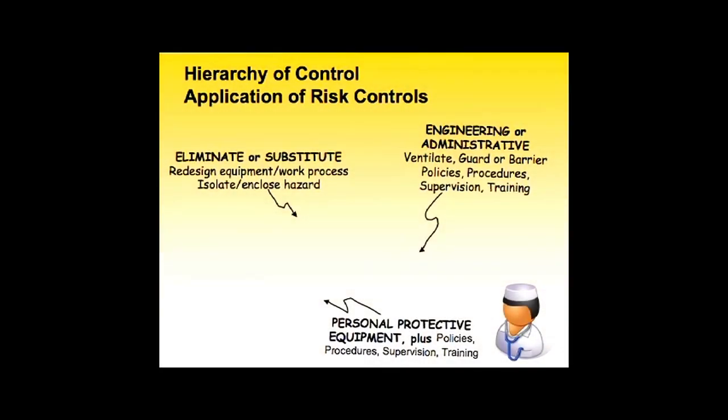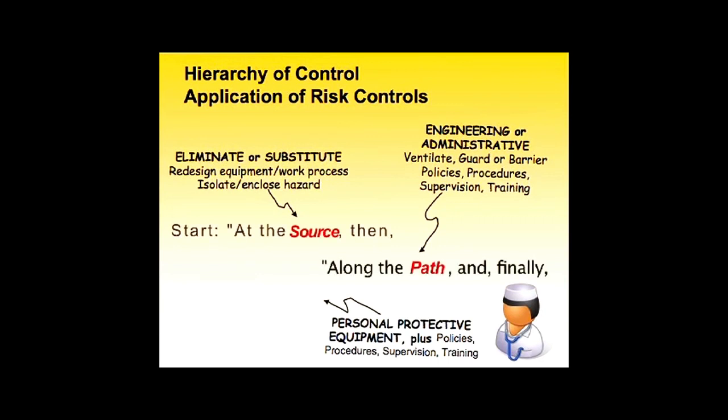To protect workers against health hazards, we must apply the hierarchy of control. Based on this principle, first control at the source, control along the path, and only finally, control at the person. Control at the person is the focus of this module, and specifically, the correct use of personal protective equipment, PPE, including gloves, goggles, gowns, masks, surgical, or N95.